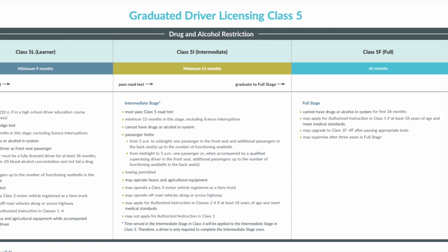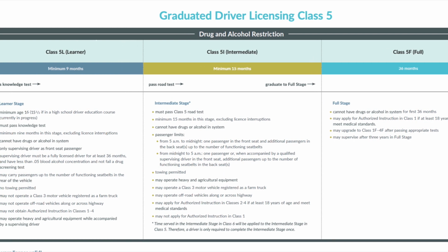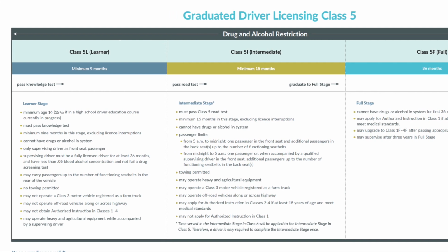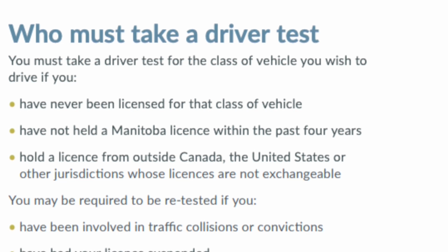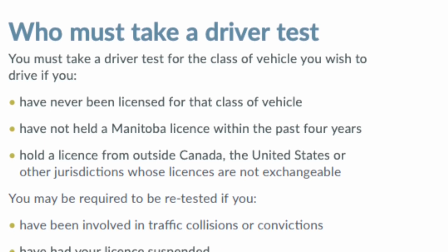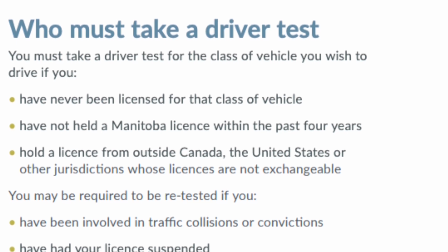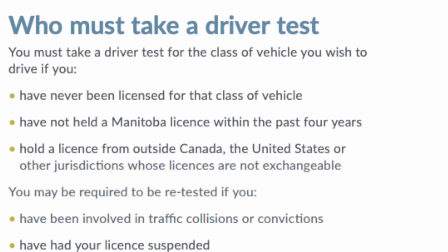We will be getting to graduated driver licensing, but first, we're going to take a look at driver testing policies and procedures. Who must take a driver's test? You must take a driver's test for a class of vehicle you wish to drive if you've never held that class of license before. If you have not held a Manitoba license within the past 4 years, so in essence, if you let it lapse for more than 4 years, not paid for.